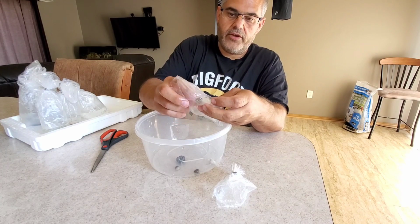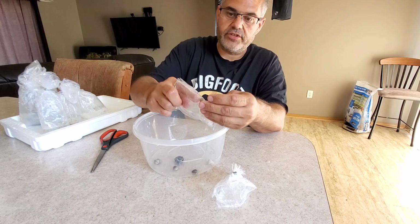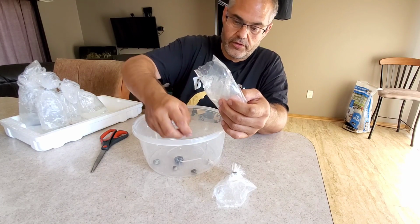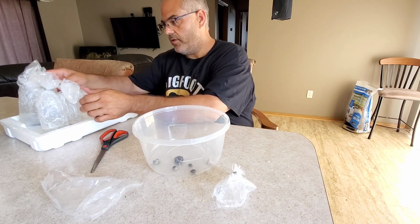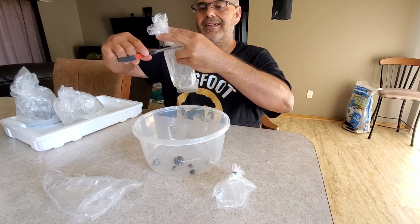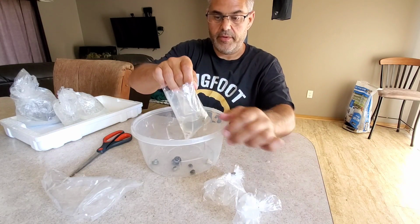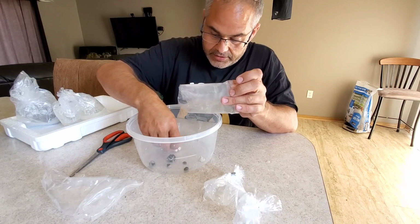And I don't plan on keeping them. I plan on catching them out. That's going to be another video that I'll be doing here. So when I'm done quarantining, I got a place for them to go. The local fish store, I've already contacted them. They're going to take them mollies off my hands. They're glad to have them. They always have people that want mollies.